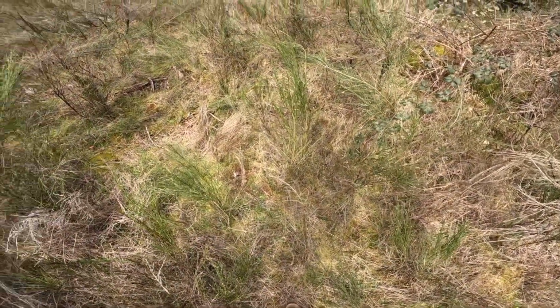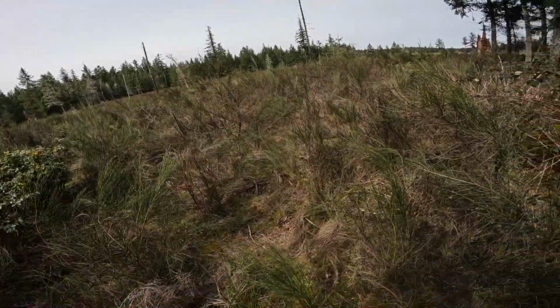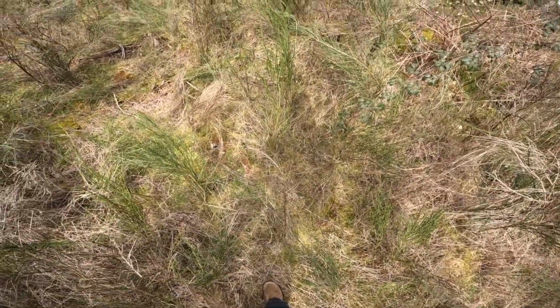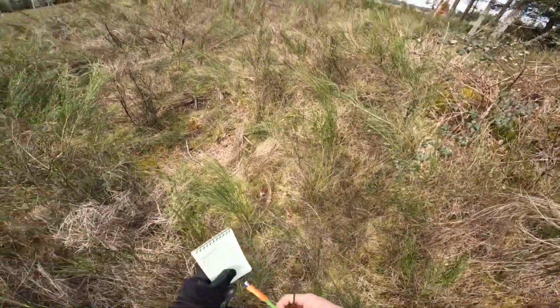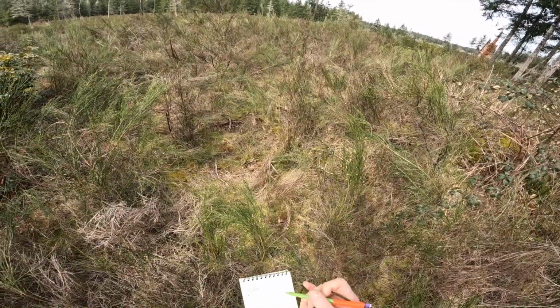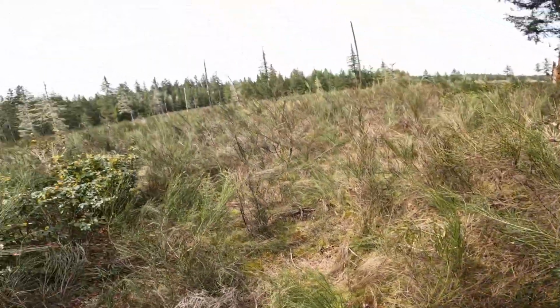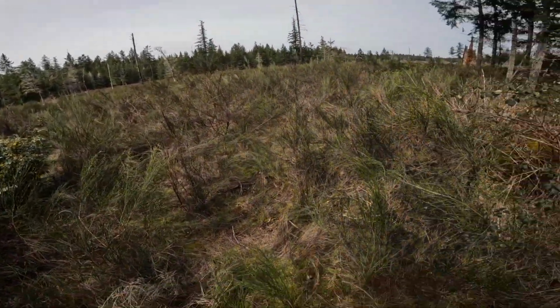As far as wildlife out here, we got plenty of the four-legged kind. Bear, elk, deer, bobcat. I don't expect to have too many issues out here today.